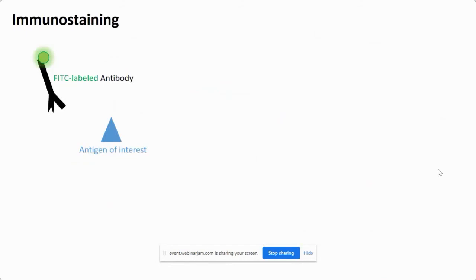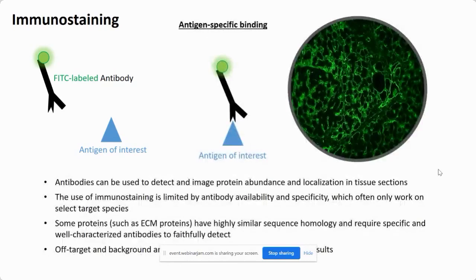So one of the more common methods that has been used to study the ECM, especially in older studies, has been using immunostaining. And I think this is something that most people are pretty familiar with. But just to cover the basics, we can use antibodies for a specific antigen, in this case, an ECM protein. And when the antibody binds to that antigen, the antibody can be labeled or detected in some capacity, and then you're able to visualize the localization of that protein within the tissue.